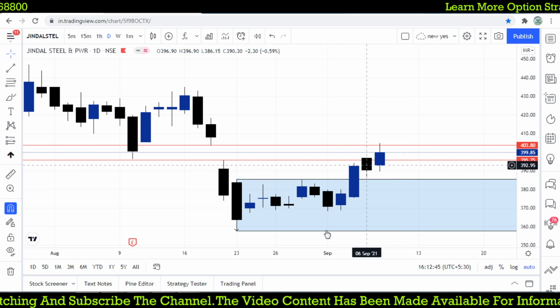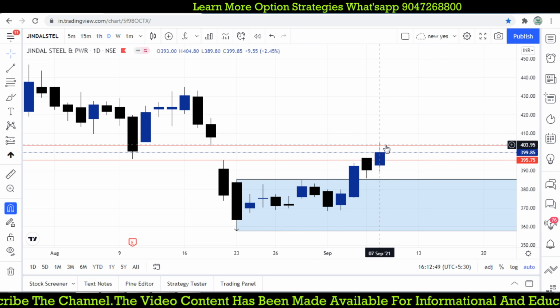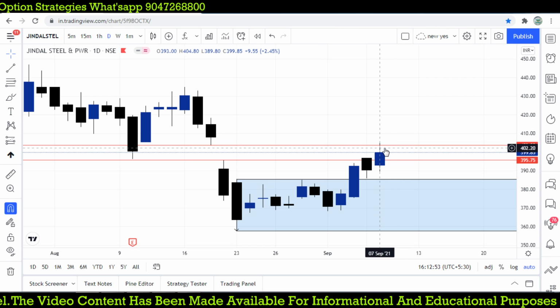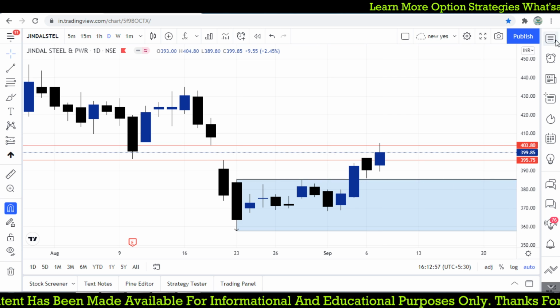But what I decided when I took this entry at this point is that I'm expecting this particular level of 403.7 as the expected level. That was reached today, and I booked such a great profit.